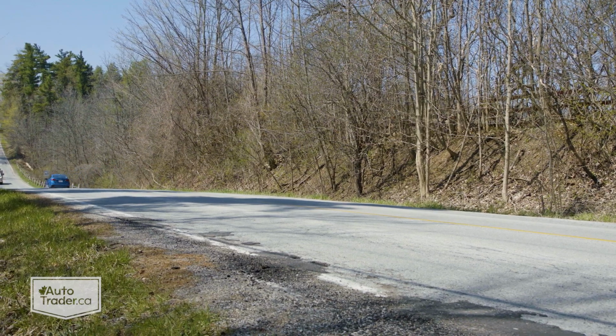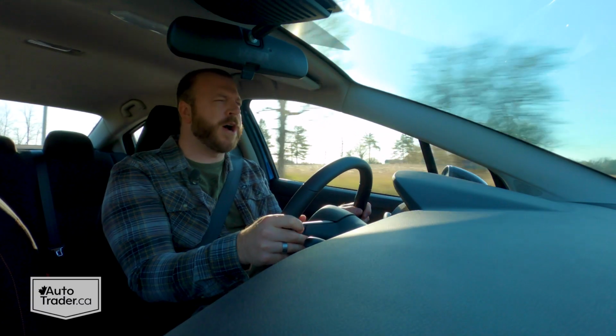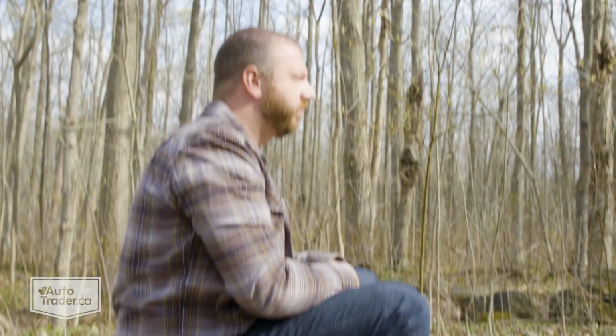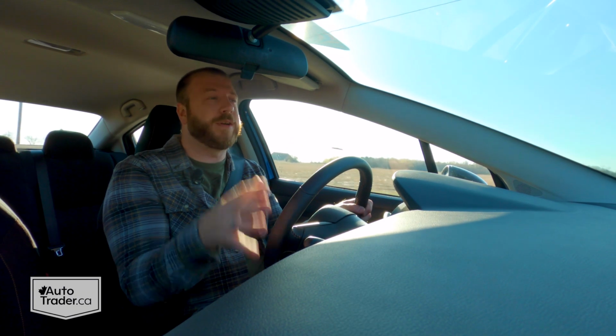Is this thing gonna win you any drag races? That's a resounding no. At least not unless you're up against a big guy in a pedal car. But I don't think any of you out there actually think that that's what this was built for.